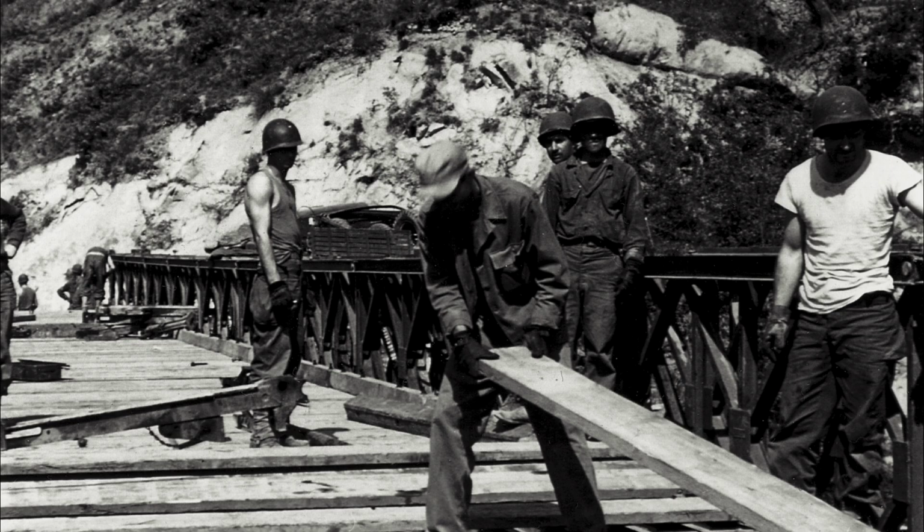Developing nations adopted Bailey bridge technology enthusiastically. The bridges offered several advantages for countries with limited infrastructure budgets. Low cost: Bailey components were relatively inexpensive compared to custom-designed bridges. Minimal equipment required: installation needed no cranes or specialized equipment, critical in areas lacking such equipment. Unskilled labor: local workers could be trained quickly to assemble Bailey bridges. Transportability: components could reach remote areas by truck, even on poor roads. Flexibility: the modular system adapted to various situations.